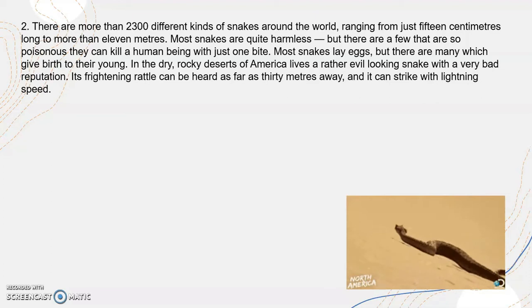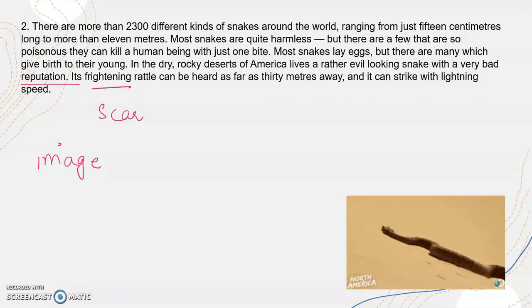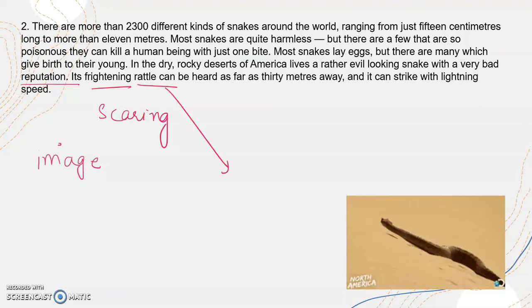Most snakes lay eggs, but there are many which give birth to their young ones. In the dry, rocky deserts of America lives a rather evil-looking snake with a very bad reputation. It's frightening, scary. A rattle can be heard as far as 30 meters away, and it can strike with lightning speed.